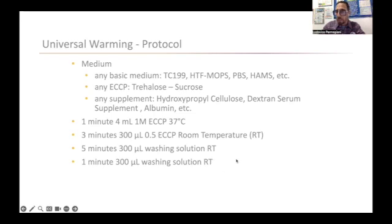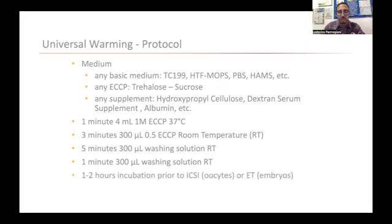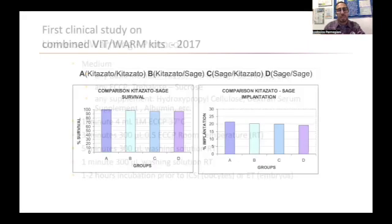You can say yes, of course, but our duty in these years was to demonstrate that it was possible to combine different procedures and different kits, particularly different vitrification kits. And we will show you what we have done.